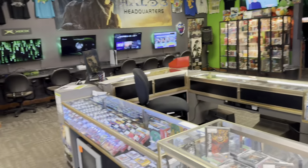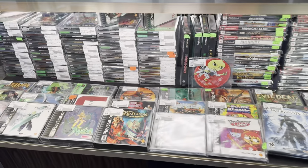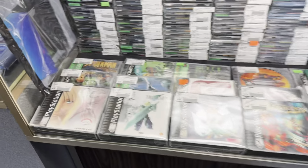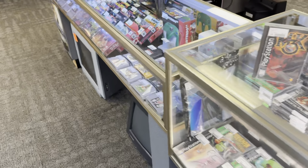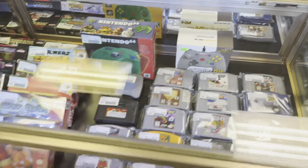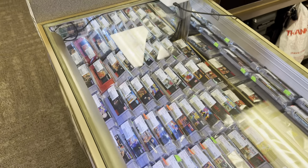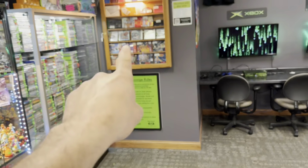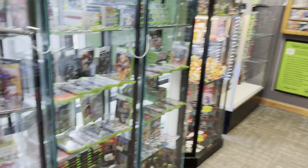Here's our PlayStation. We have PS2 right here. We got some really good titles. Right next to that is PS1. Parasite Eve, love that game. So we have been shifting things around. Over here is the Nintendo 64. That's still the same. We have some of our boxed 64 and Super Nintendo stuff over here, and then our loose Super Nintendo games. I do have some more Super Nintendo and NES boxes over there.